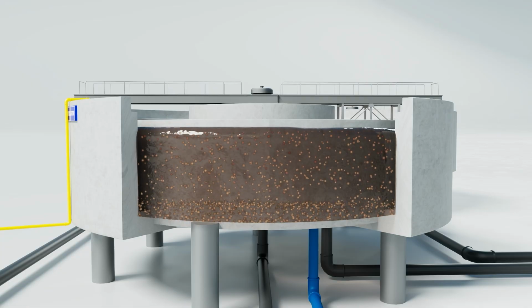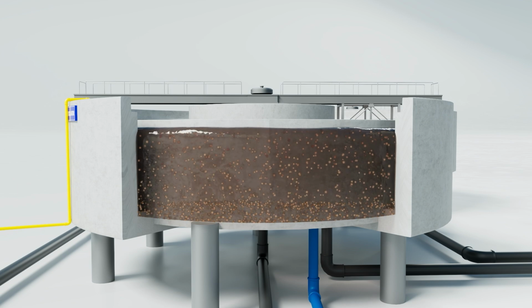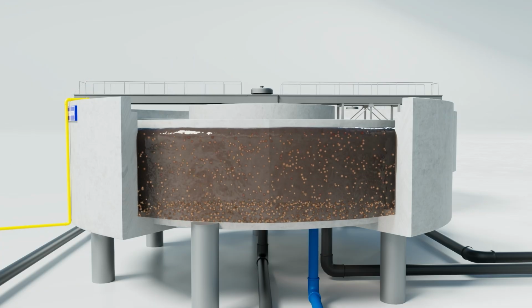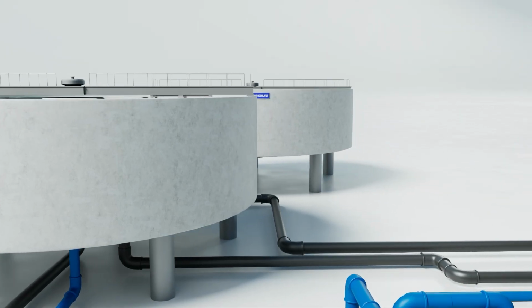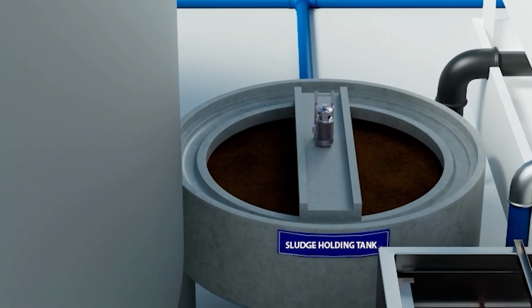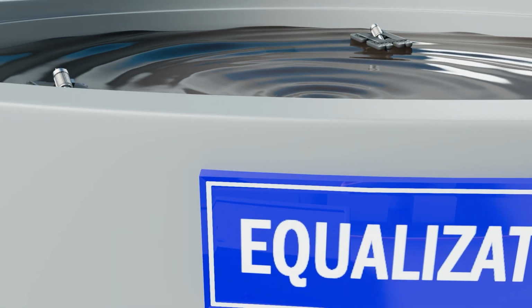In the flocculation zone, particles agglomerate into flocks that settle in the clarifier zone. Anionic polyelectrolyte is dosed before moving to the settling tank, where scrapers collect the flocculated particles as primary sludge. The clarified effluent then flows into the equalization tank, while the separated solids are collected in the primary sludge holding tank. The equalization tank is a balancing tank that equalizes the flow and composition of effluent.